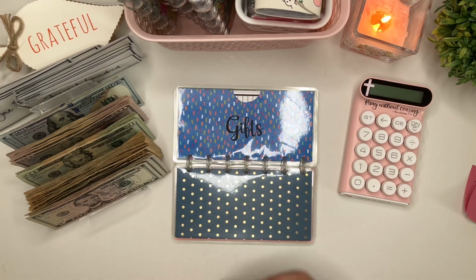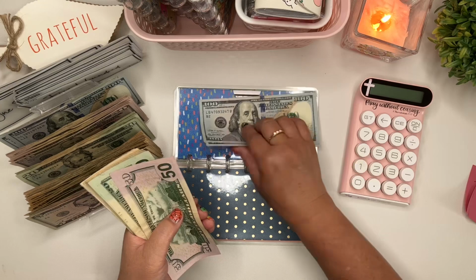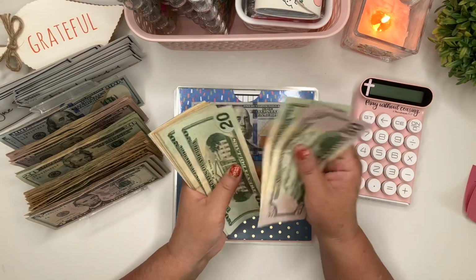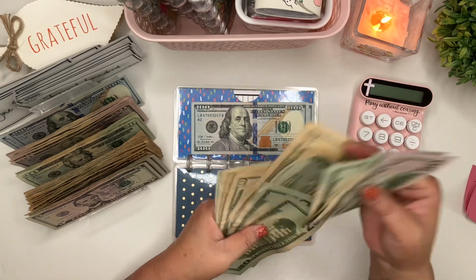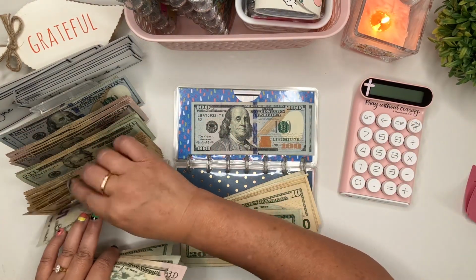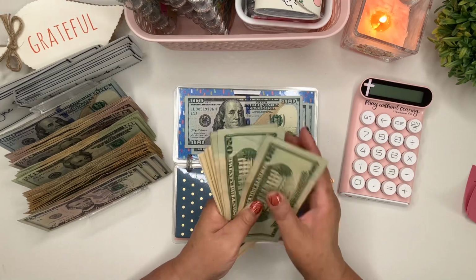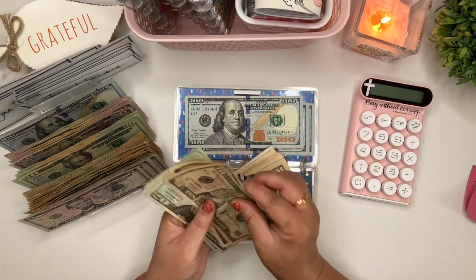gift for goes here. So I have 100, 200, 250, 270, wait, yeah, 100, 200, and then 50, 70, 90, 100. We're gonna do this willy-nilly, guys. Otherwise, I'm gonna get myself all confused. So that's 100. Okay, and then 20, 40, 60, 80, 90, 100.